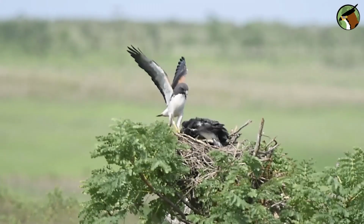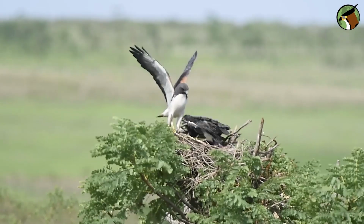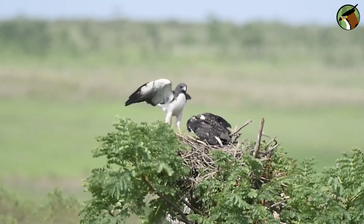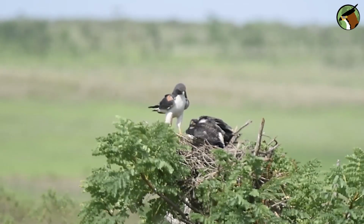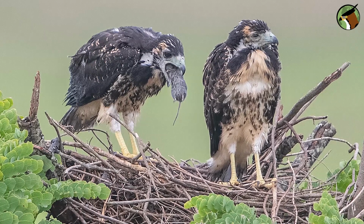An adult arrived with a small bird. The lighter young bird caught the prey and secured the meal, swallowing it whole. Even a larger mouse, the young bird is able to swallow whole without having to tear it apart.